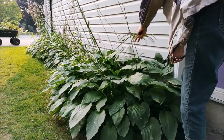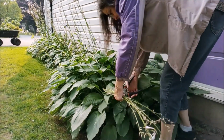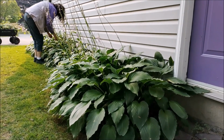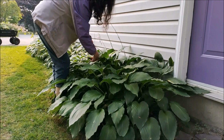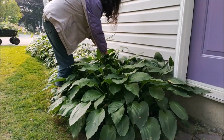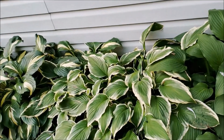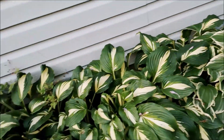Here's the hostas on the north side of the house. Now these are mixed up. So, like one hosta is green, the other one's white and green, and the other one is green and white. But I don't mind the mixture here on the side. And as you're walking in to the backyard, it kind of slows you down because they're not all the same. So you stop and see that they're not the same. While in the front, I just want that one plain look going across.